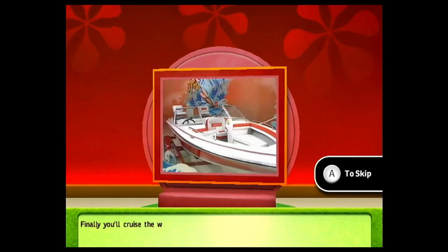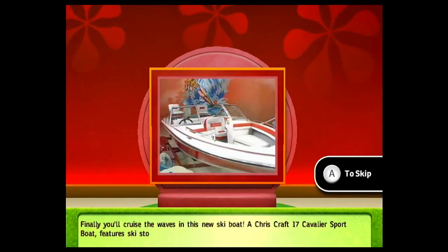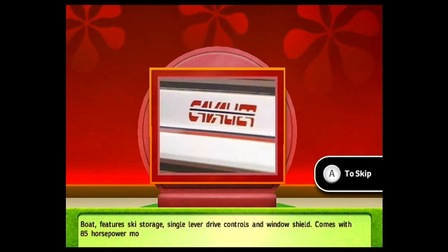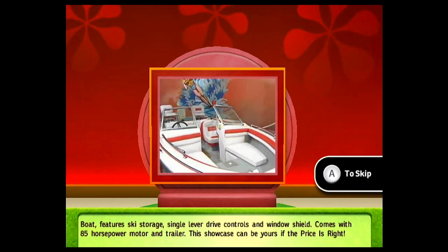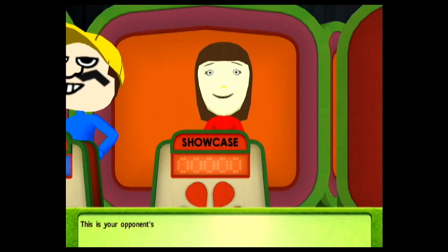Finally, you'll cruise the waves in this new ski boat. A Chris Craft 17 Cavalier Sport Boat features ski storage, single lever drive controls, and window shield. Comes with 85 horsepower motor and trailer. This showcase can be yours if the price is right. This is your opponent's bid.